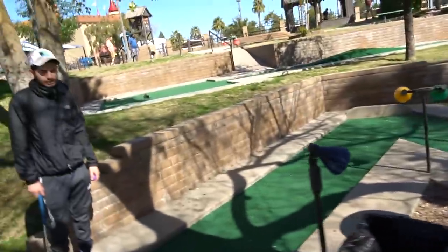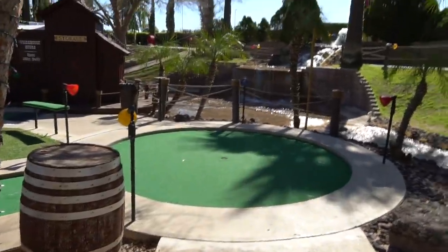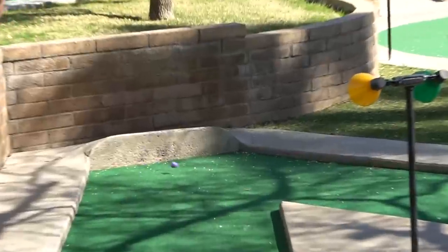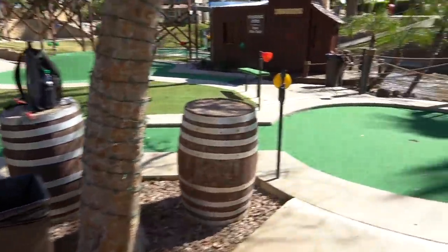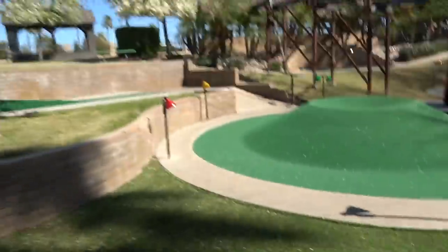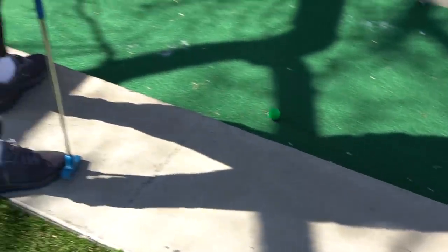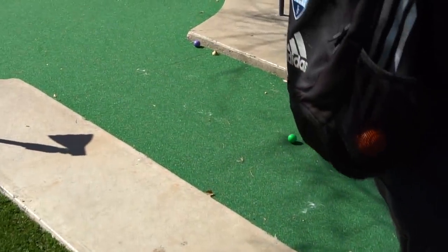Get your backpack. All right, I think this hole is kind of simple here. I think you just got to play the bank off that and then go for the make. All right, he hit it. Let's see how it goes. Go, baby. You gotta hit it a lot harder. Harder. That's a little harder. Go, go. The wall kills you. Yeah, I hit that second wall. That was not good.